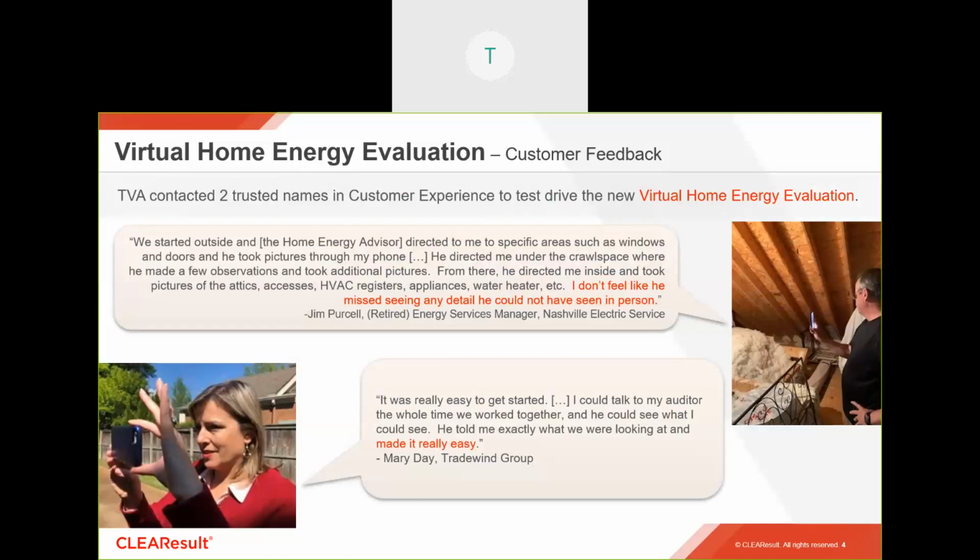Mary Day with Tradewind Group was our second participant, later on that same day. Mary and her company have used a variety of market research techniques over the years, helping guide the development of many Energy Right programs. I know she worked on designing the in-home energy evaluation program. She also helped out with eScore as well. So she knows what we do. She knows where we come from. So we definitely wanted to get her opinion before taking this out to a larger group.